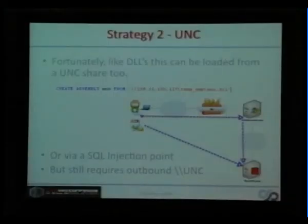The second technique I can use is I can create an assembly from a UNC path. So I can say, listen, fetch this binary from this place using effectively a mapped drive and load that. And you'll see from that little picture, basically what's happening is the database is making an outbound connection. It's fetching the DLL down and loading that into the database from where I can execute it. This is a much more elegant technique, but of course it requires outbound TCP connections, which I may or may not have, so it sort of defeats the purpose.